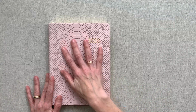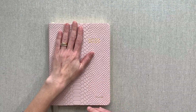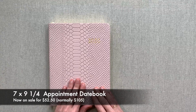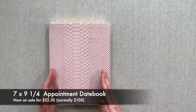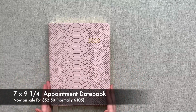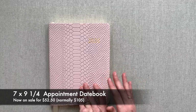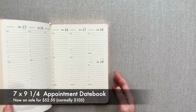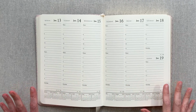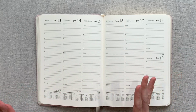Some of their covers have this python embossing on it. This is the Python Leather Desk Diary, originally $105, now $52.50. It is 7 by 9 1/4, so very close to being just an exact 7 by 9 planner page. It is 250 pages. All their books are called date books, and this is called an appointment book because it is a vertical layout with a timed schedule. Let's talk about the layout first, then we'll do the pen test, and then we'll go through the book from front to back.